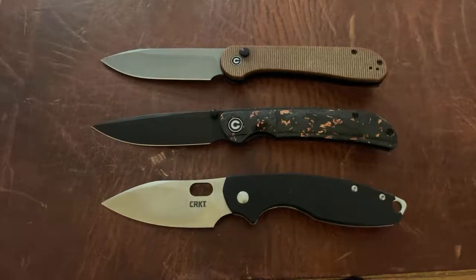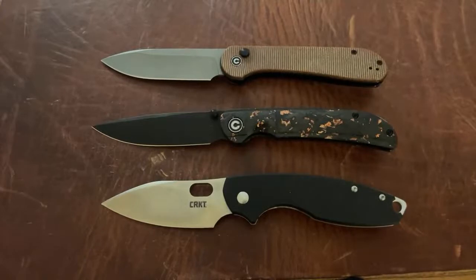Let me think if there's something sort of higher end that I don't like. So the Norseman isn't ideal for EDC, I'll tell you that much. But that gets a mixed bag from a lot of reviewers.